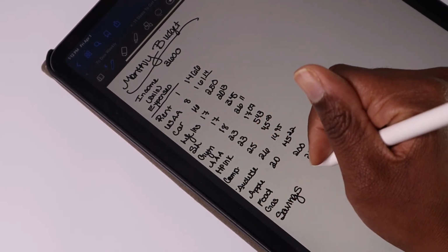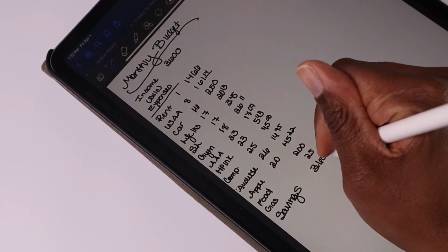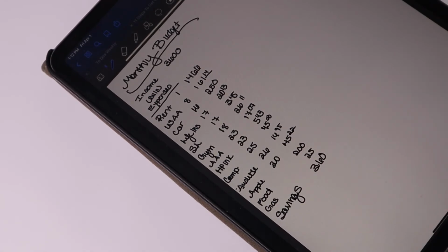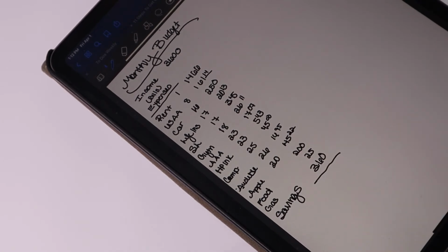I would also put my savings in here. So no matter what you're saving, at that time, I was literally saving a flat rate. I didn't even know enough. I just knew I needed to save money. So at the time, I was saving a flat rate. So you can put whatever amount you want to save based off of this month's budget. So this is why these numbers look like this.